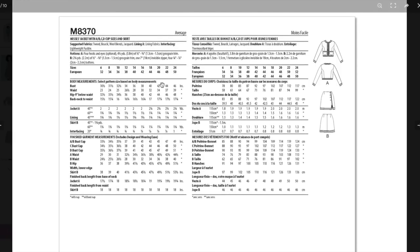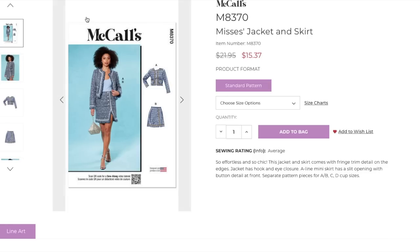Bust is 30 and a half to 46 with 3 inches of ease. That makes sense to me. The hip for the skirt is 32 and a half to 36. So 3.5 inches on the hip. That also makes sense. So I think they got one right.